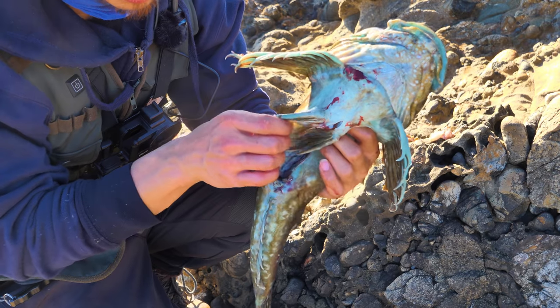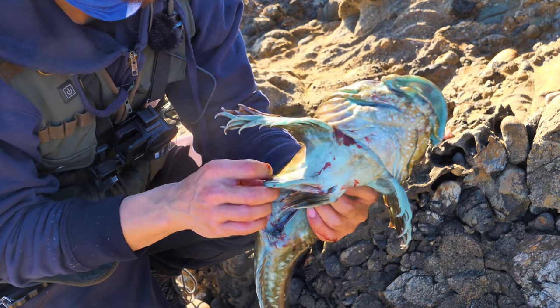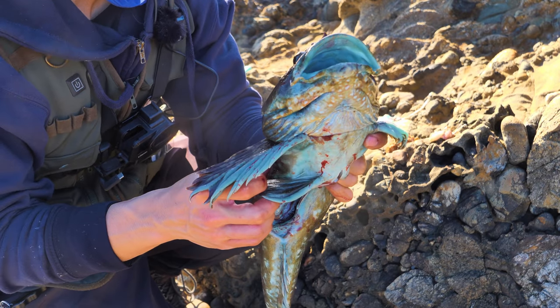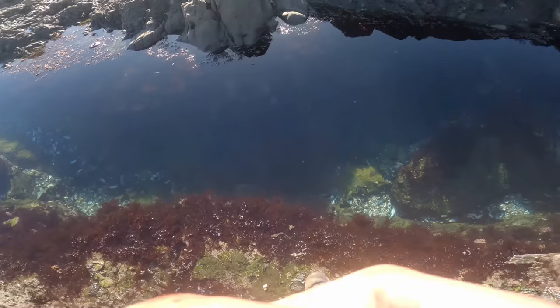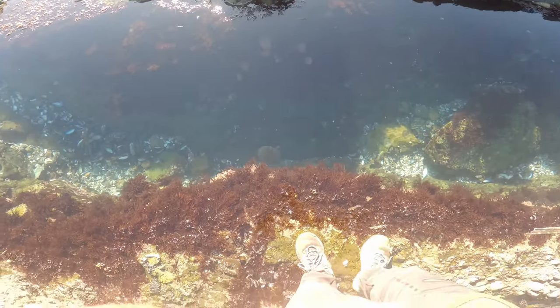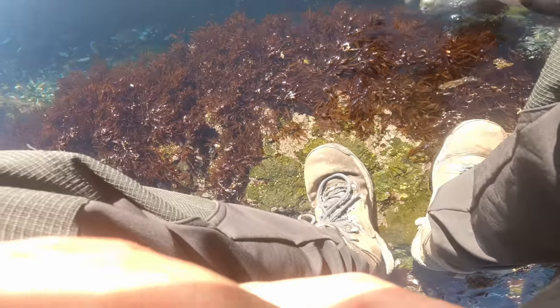I'm gonna stuff the inside cavity with some parsley and some thyme. But first, let's go ahead and rinse this guy off. Abalone in there, big one. Rinse this guy out right here.